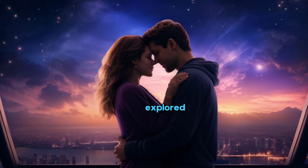Now that we've explored the subtle art of touch and the 8 places on a woman's body that practically beg for your attention, it's time to reflect on what we've learned. From the small of her back to the nape of her neck, the upper arm, knees, waist, hands, wrists, and earlobes. Each area offers unique opportunities to create deeper connections and express your affection.